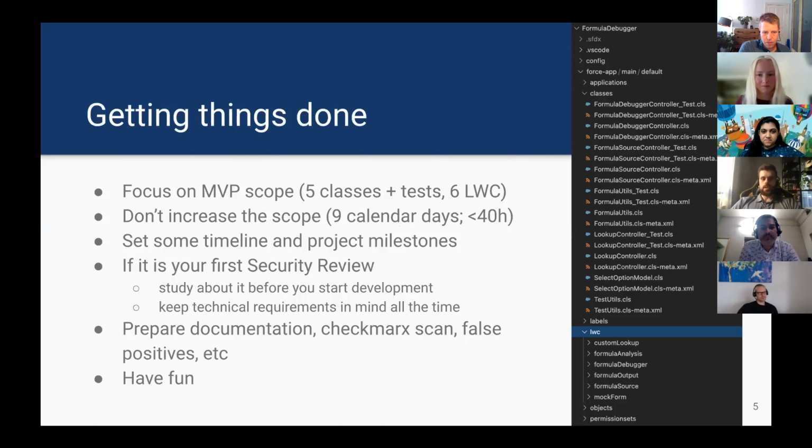In my case, I had 5 Apex classes plus tests, and 6 Lightning Web Components. I checked my commit history and it was 9 calendar days, literally 2 weekends, 5 days between them, less than 40 hours. I would say it was fun for me, because as somebody who was a developer for a long time and is not doing development now, writing this code was very nice, fun and a joy. But if you want to just practice this whole AppExchange experience, it can definitely be even something smaller.